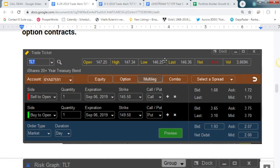So what we've got to pay attention to are really just two things. Number one, what was the price of the TLT when we entered the trade? What was the price of the TLT when we exited the trade? And then what happened with the option contracts? We can look at the net debit down below of $2. That's what it cost us to enter the options, and then we'll see what it cost to get out.